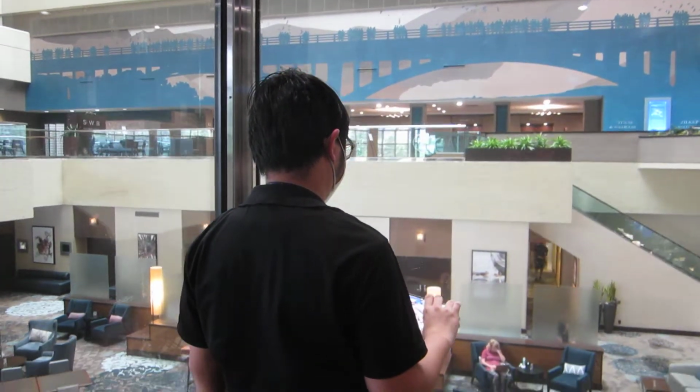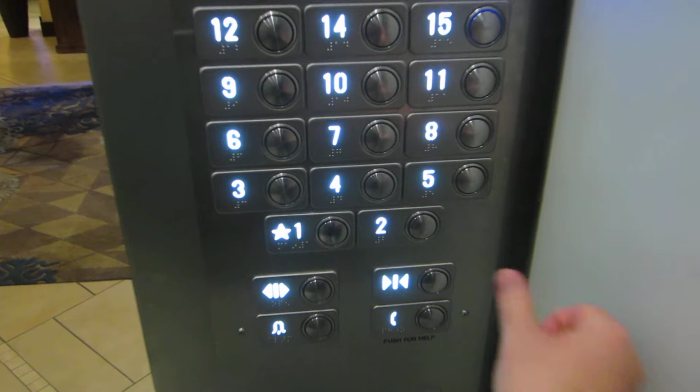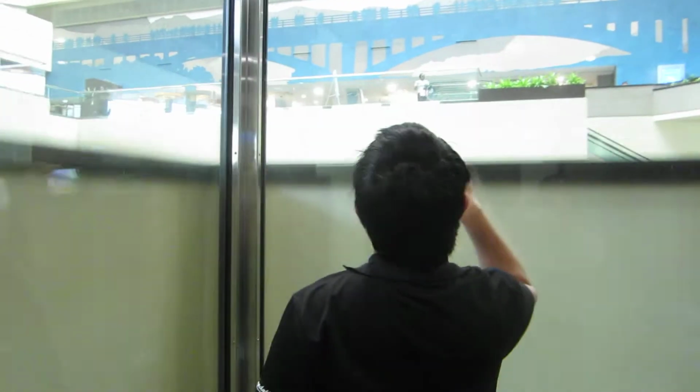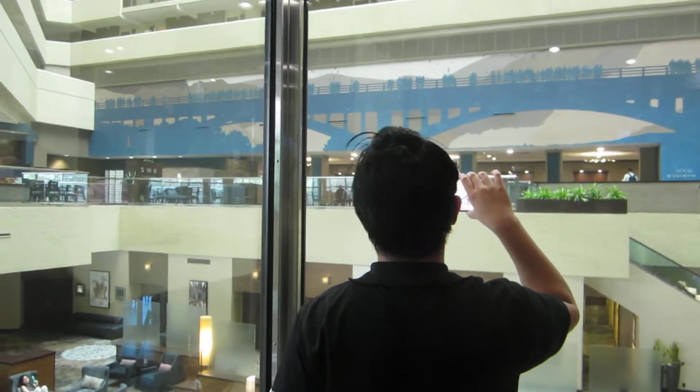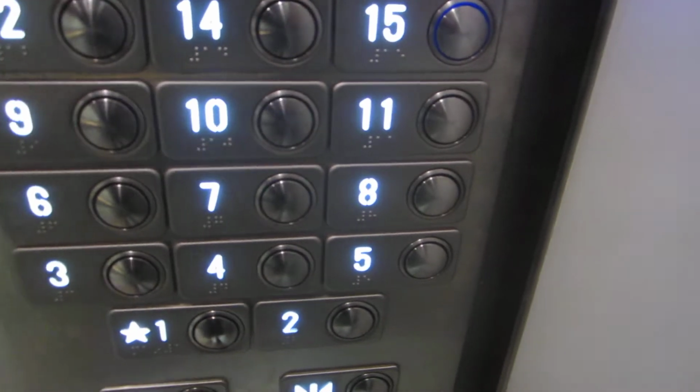Must admit, this is very nice architecture. Yes. Now you should be able to press 17 without the car. Okay. Oh yeah, these also all have a spare button that does nothing. So the funny thing is, it will light up if you press on it. We're stopping on two. Going up?